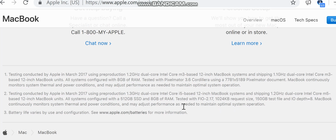Testing conducted by Apple in March 2017 using pre-production 1.2 GHz dual-core Intel Core M3-based 12-inch MacBook systems and shipping 1.1 GHz dual-core Intel Core M3-based 12-inch MacBook units. All systems configured with 8 GB of RAM. Tested with Pixelmator 3.6 Cordillera using a 7781 by 5189 Pixelmator document. MacBook continuously monitors system thermal and power conditions, and may adjust performance as needed to maintain optimal system operation.